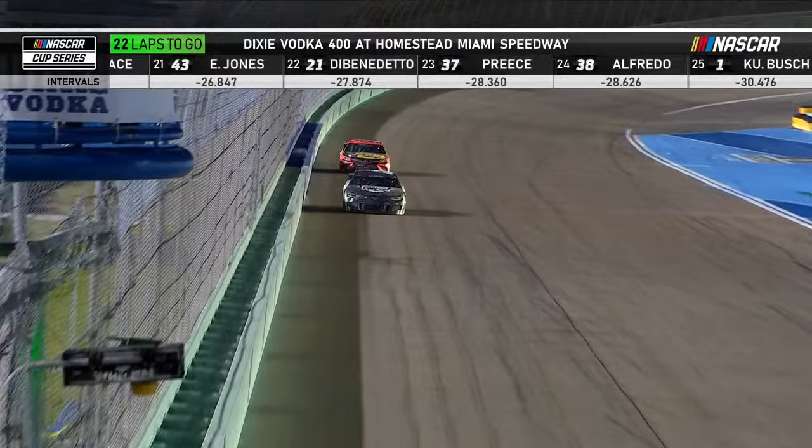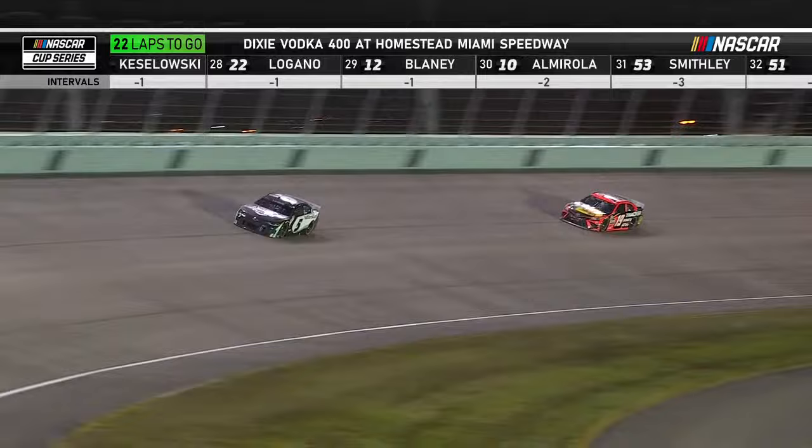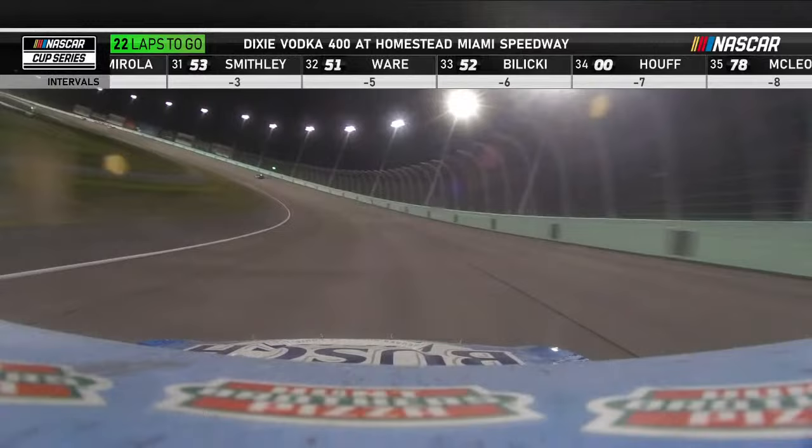And that being said, that's why I'm saying he's got to figure out the bottom, because I promise you, he is not going to pass the five on the outside. Larson's done a good job of minding the gap to Martin Truex. Harvick up to fourth now, Custer fifth, and McDowell has fallen back to sixth, perhaps in fuel-saving mode.